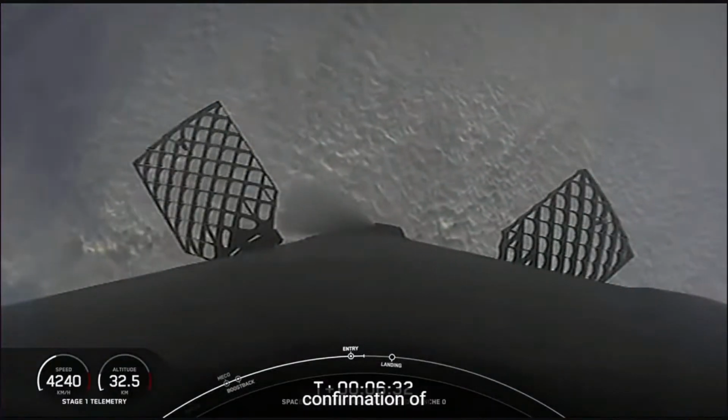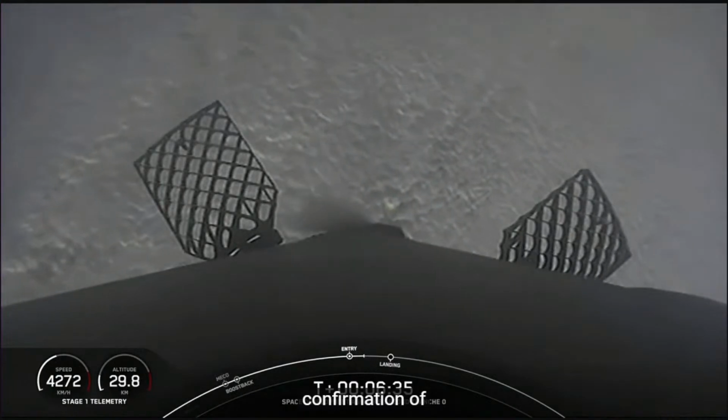Stage 1 entry burn shut down. And Stage 1 FTS has safed. And there's that confirmation of Stage 1 entry burn shutdown.